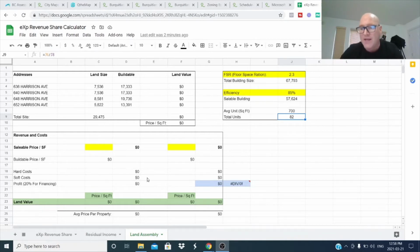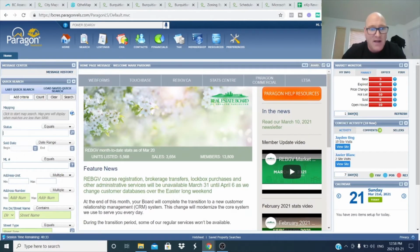Now we want to go out and get the saleable price per square foot. Like I said, we're going to do two scenarios here. And again, this is where you will need a realtor or access to recent sales. Now, the higher the saleable price per square foot, the higher the developer can pay for the land. So we always want to search sold listings in the city of development.